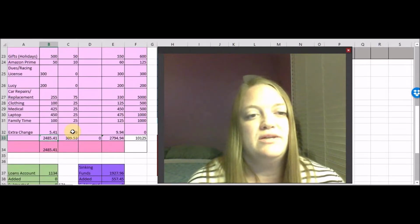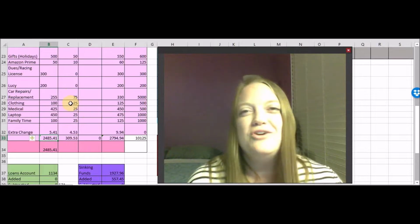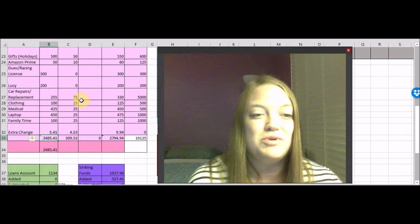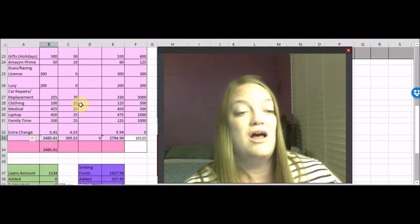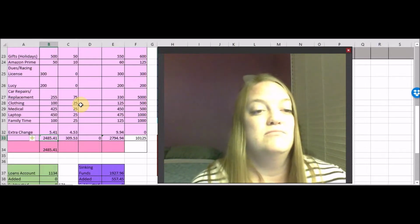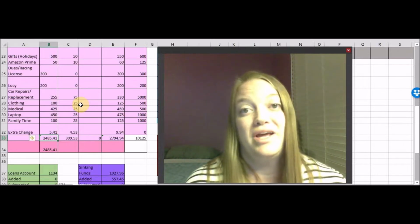My dues and racing license, I won't put anything towards those because they're fully funded. I don't really think that I'm going to change any of these. Car repairs, replacement, I keep it at $75. Clothing, I need to put at least $25 a month in there. Medical needs to be that much. I still need to get new contacts, but I'll get there when I get there, I guess.